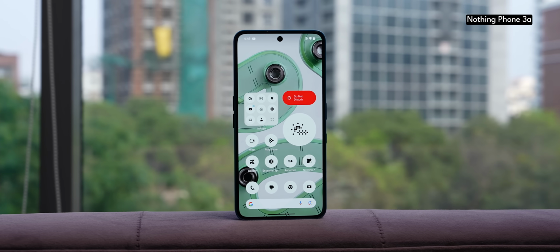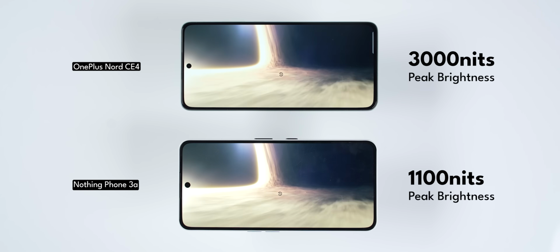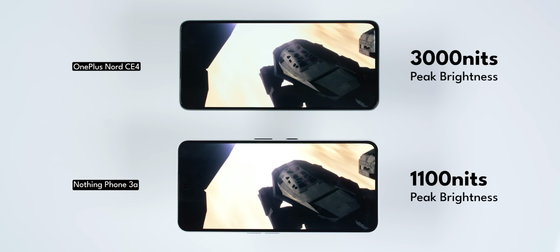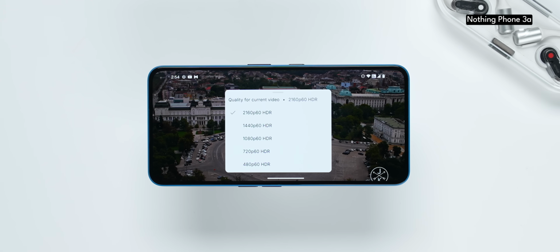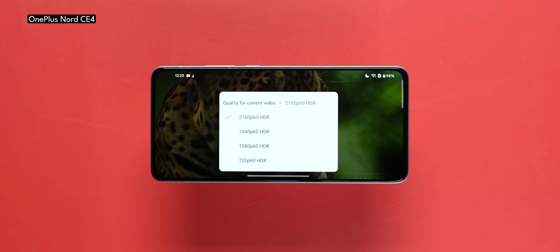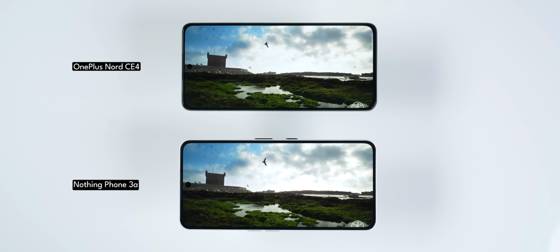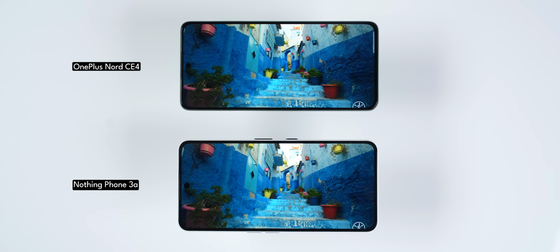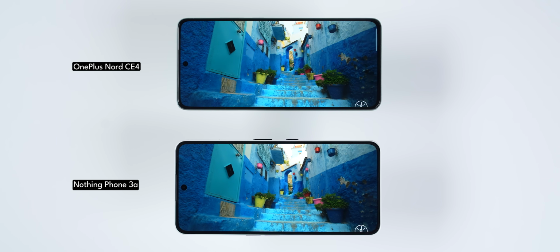But technically, I think that the Phone 3A's display is definitely superior, primarily because it's much brighter, not just when you're watching HDR content, but also when you take it outdoors in direct sunlight. Talking about HDR, you get support for YouTube HDR on Nothing, but no support for Netflix, which is possible on the Nord CE4, by the way. Both YouTube and Netflix are available. And when you look at the HDR performance, especially on YouTube, I feel like Nothing's display is tuned better, feels a little more premium compared to the Nord CE4.